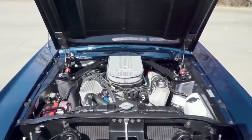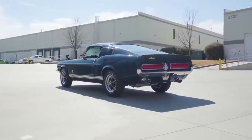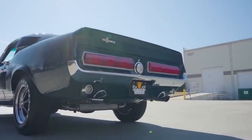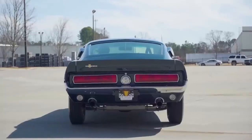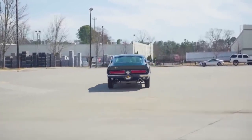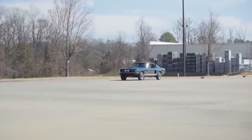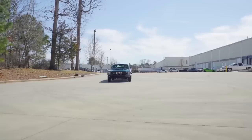The GT500 was also available with a number of different options, including a 4-speed manual transmission and a 3-speed automatic transmission. The manual transmission was a more popular option as it allowed drivers to really take advantage of the car's power. The GT500 was an instant classic when it was first released, and it remains one of the most desirable cars on the market. If you're lucky enough to own one, you have a true piece of American muscle car history.